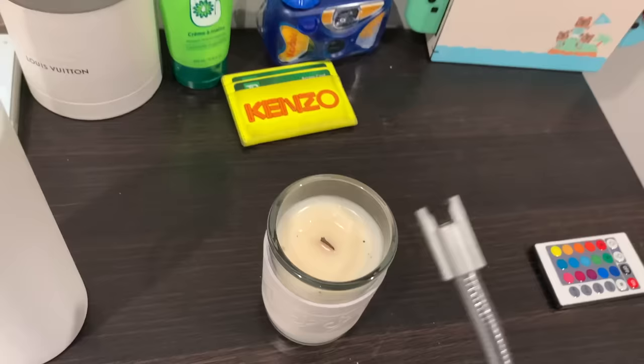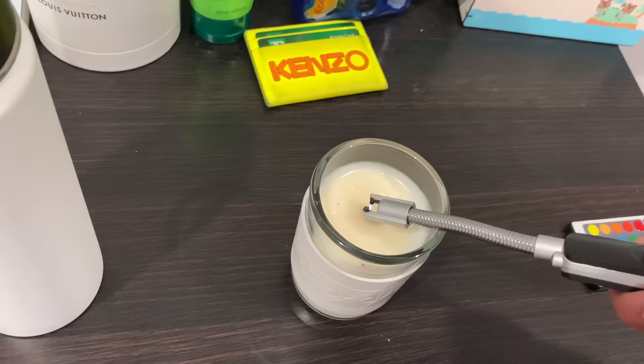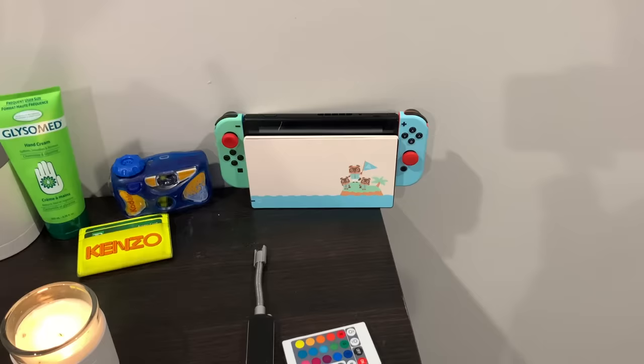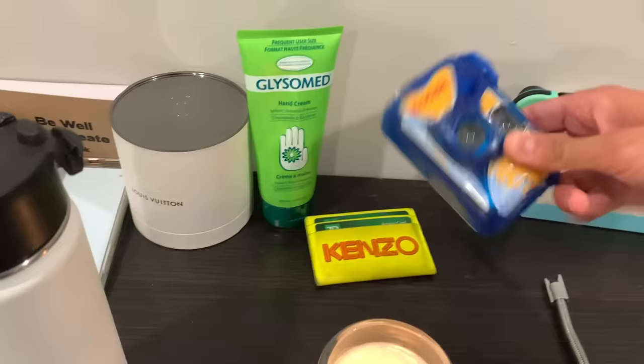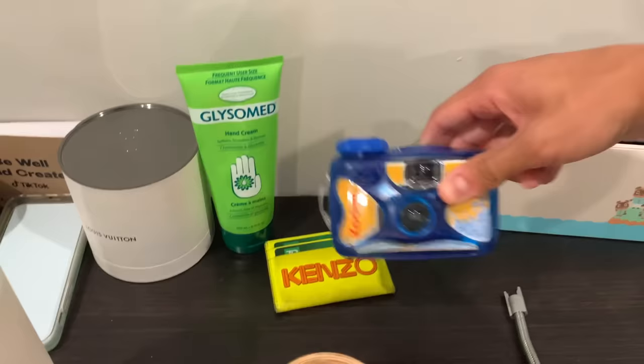That is just so fun to me. It literally is just such a vibe. I freaking love it. This is my Nintendo Switch with a knockoff Animal Crossing skin because I couldn't afford the Animal Crossing full thing. I've got my wallet, a disposable camera, some lotion. This is like my cologne. I don't know why I thought my table was more impressive. It's really not. That's the tour before Minecraft, baby.